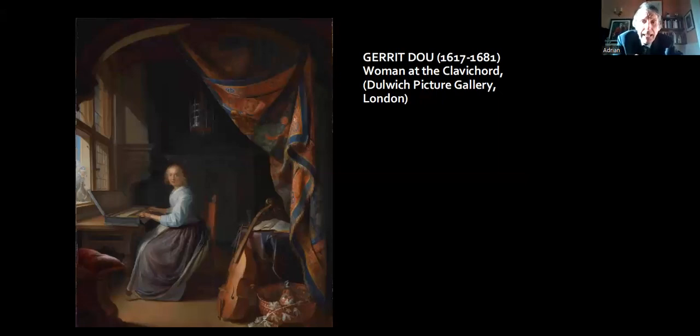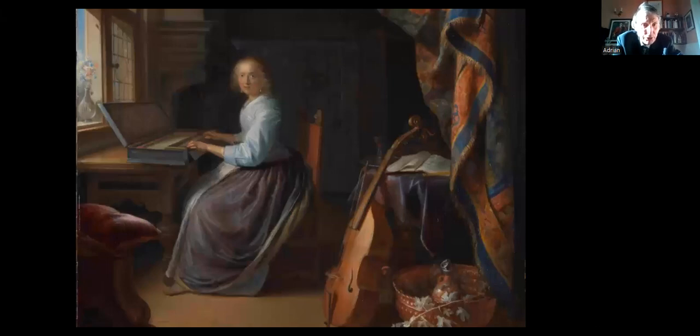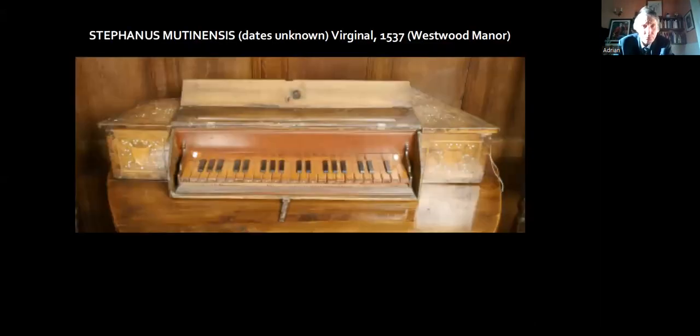Just to show you someone playing, a rather beautiful little painting by Gerrit Dow, showing the woman here in the interior. You can see how easily portable it was. And though you might think this a rather limited instrument, not a great range, it became a very useful device for composing on. Bach and Handel really liked having one in the house because it was like a notepad that you could rattle something off. But they also, as you can see, could be very highly decorated.